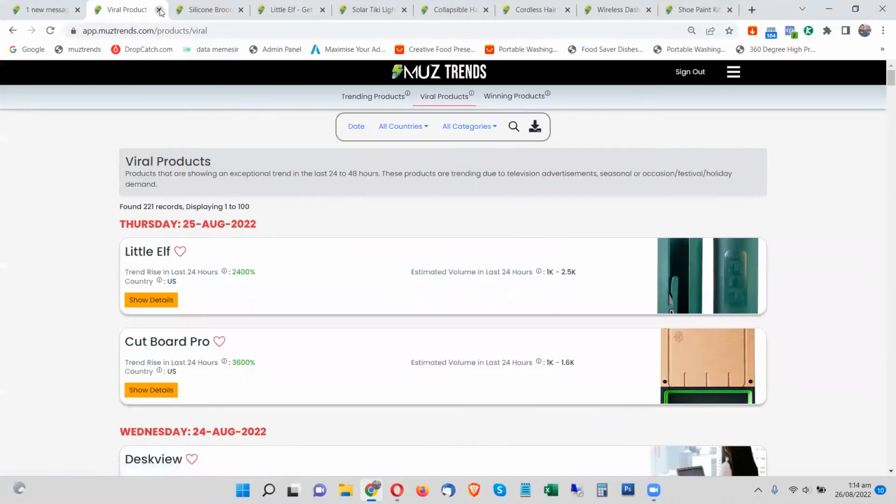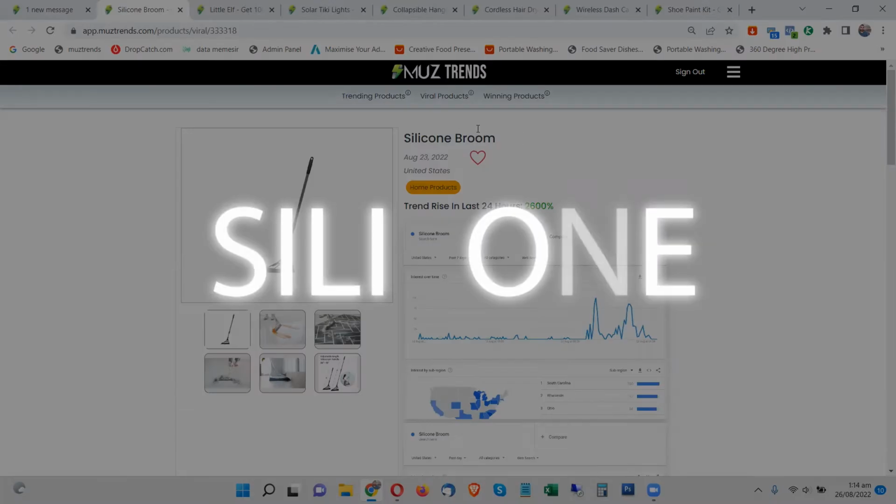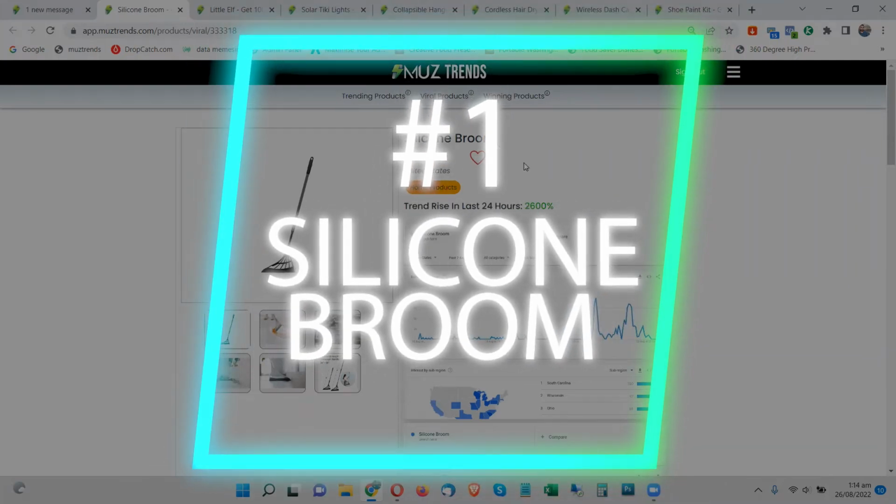So let's get to the list of these latest winning products for this month of August 2022. And the first product is Silicone Broom.